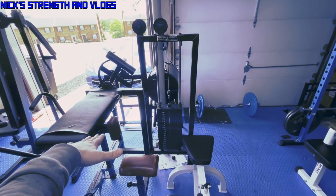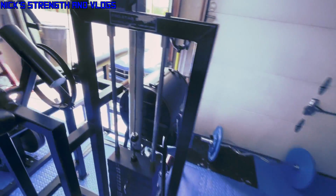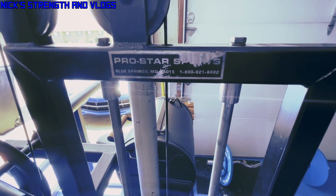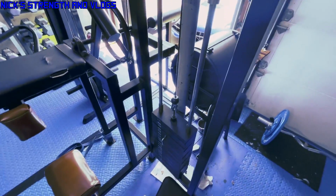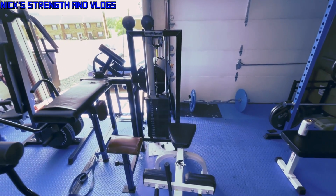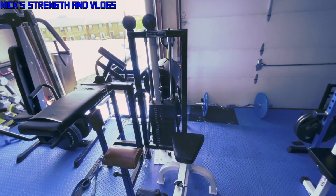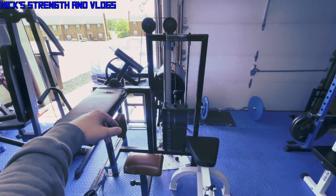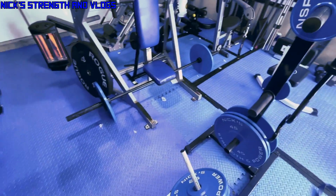But this bicep machine by ProStar Fitness, or let's see what this says, ProStar Sports in Blue Springs, Missouri. This thing's fantastic, guys. I cannot recommend this thing enough. Like I said, probably one of the best pieces of equipment I bought. I've said that a couple times, but this one, I really mean it. I love training biceps. I love training arms. And it is technically reversible for tricep extensions, but I've just never reversed it. So let's turn back around here.